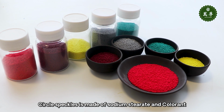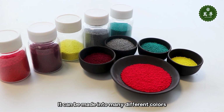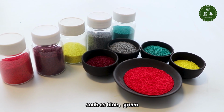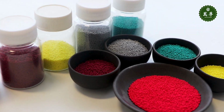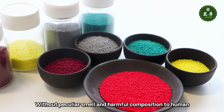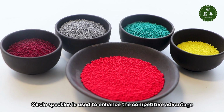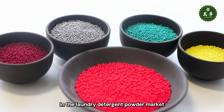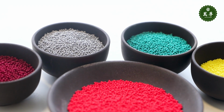Circle speckles is made of sodium stearate and colorant. It can be made into many different colors such as blue, green, red, orange, and so on, without peculiar smell or harmful composition to humans. Circle speckles is used to enhance the competitive advantage in the laundry detergent powder market as an additive and for decorative use.